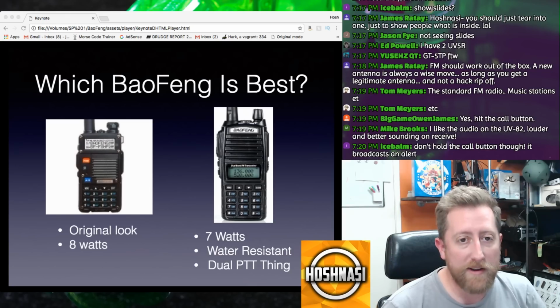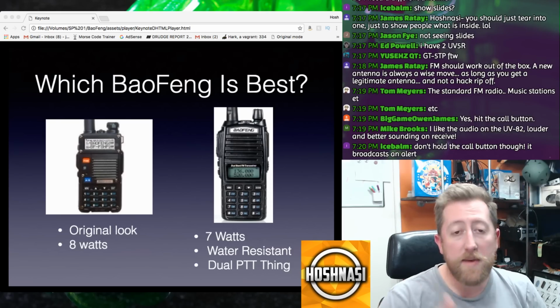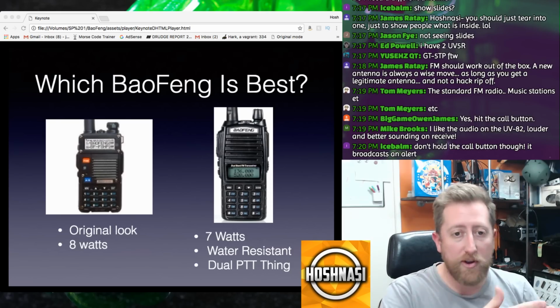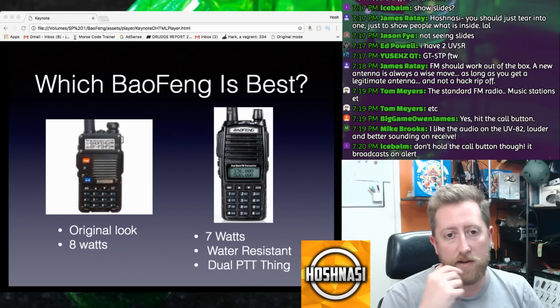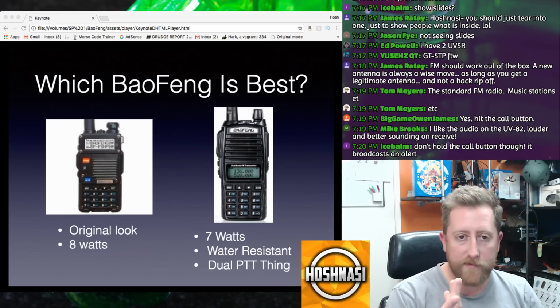Yeah, don't hold the call button. It'll start like a broadcast alert. It's not a good idea. What else? Make sure you're not on a station or a channel that is currently transmitting when you try and hit the call button, because you won't be able to switch over. So there you go.